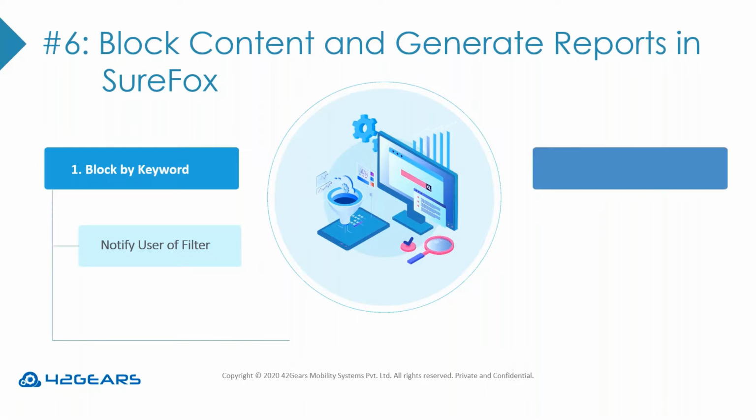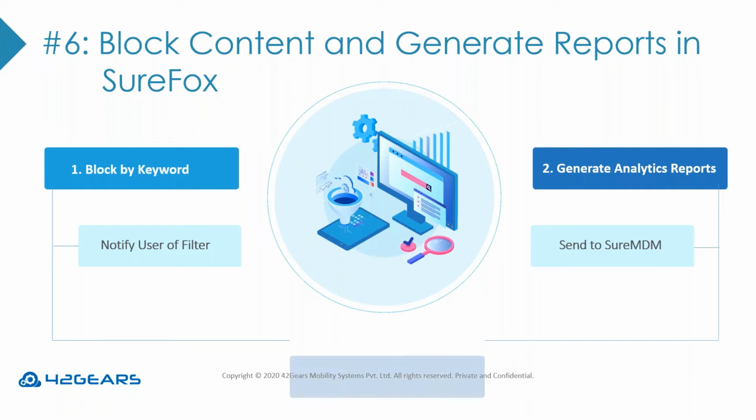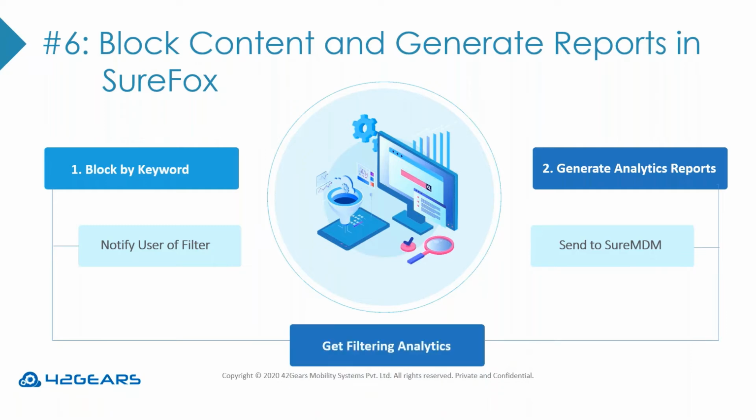We have also added the ability to generate custom reports at any time. So you can request analytics about how SureFox is being used and send it straight to your SureMDM console for review. Using this simple programming, you can even generate keyword blocking analytics so that you understand how effective your keyword filters are.